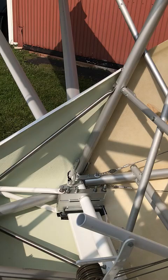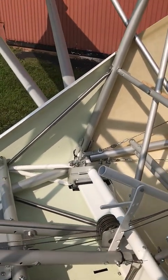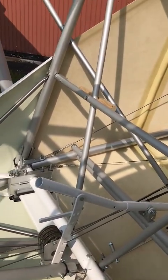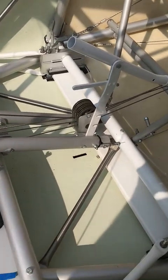The gas tanks, fuel tanks are back here. They sit on these bars. These bars have been reinforced. Actually, there's double bars now to hold the fuel. This has manual flaps. As you can see, we've been looking at the landing gear.